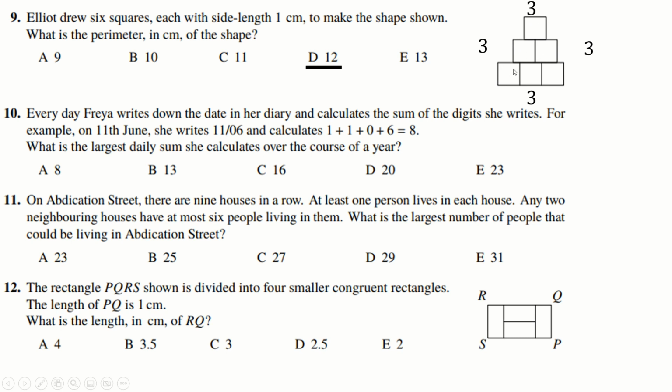The perimeter is just 12. You can kind of think of it in terms of if you shoved all of these as far across to the right as possible, you could then just add up some of these numbers. It would still be 12, but it just doesn't matter where you put those blocks at all.